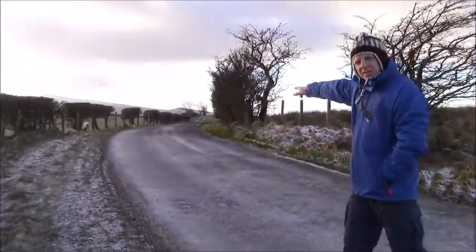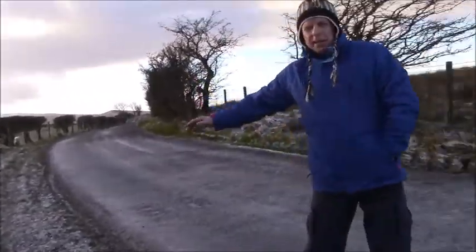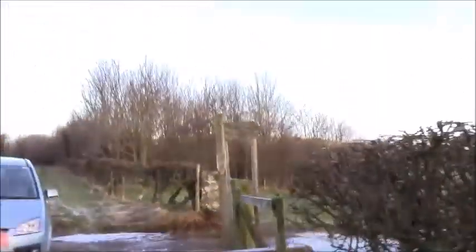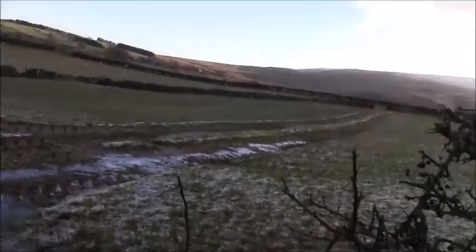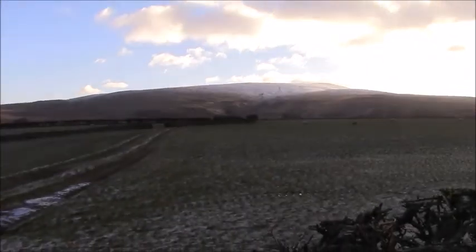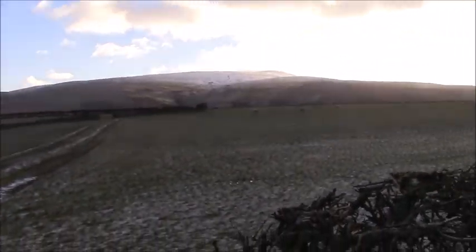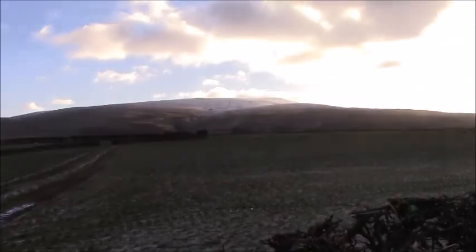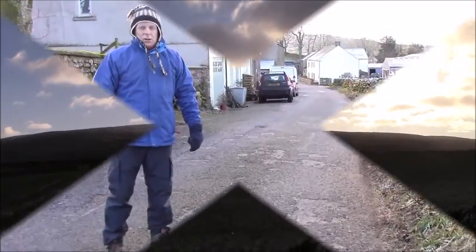Continue up this gentle gradient towards Fellside Hamlet, we'll call it. But just behind us here, see the footpath sign. It's pointing straight across the fields to Low Fellside. That's the house where I was, or the farm that I was brought up on. Can't actually see it at the moment because it's just over the brow of that hill. But the sign also points straight towards High Pike, because the farm I grew up on was right at the foot of High Pike. Nearly there now.